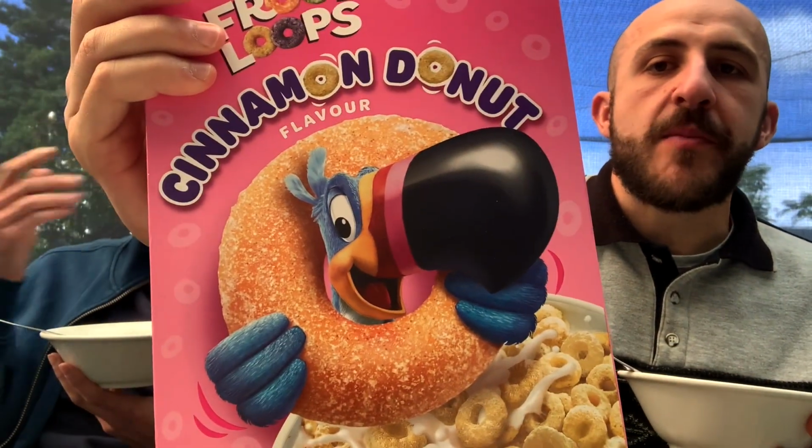You see the box, you see Toucan Sam. Not much is really going on in the box, but I saw this face and I got excited. Wow. I don't want to eat them again.